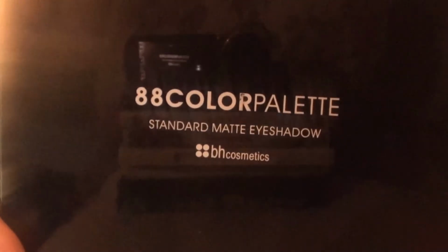And then my most expensive beauty item isn't very expensive at all because I really don't buy very many expensive beauty items because I don't really like to splurge that much on just one item. I'd rather get more than less for the same price. So my most expensive item is my BH Cosmetics 88 Color Standard Matte Eyeshadow Palette, and I got this from BHCosmetics.com, and it was actually on sale for $12 and shipping was $8, so all in all I paid $20 for one palette. And if you are familiar with the beauty community at all, you would know that people spend like $60 on palettes.